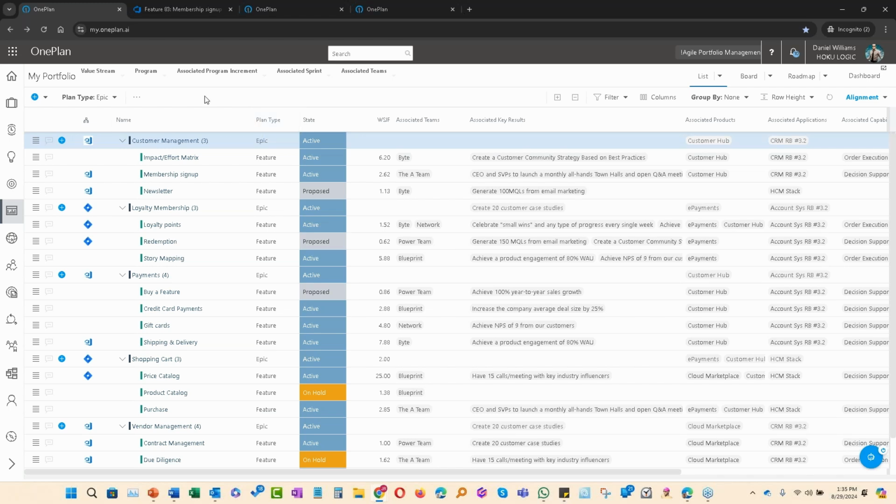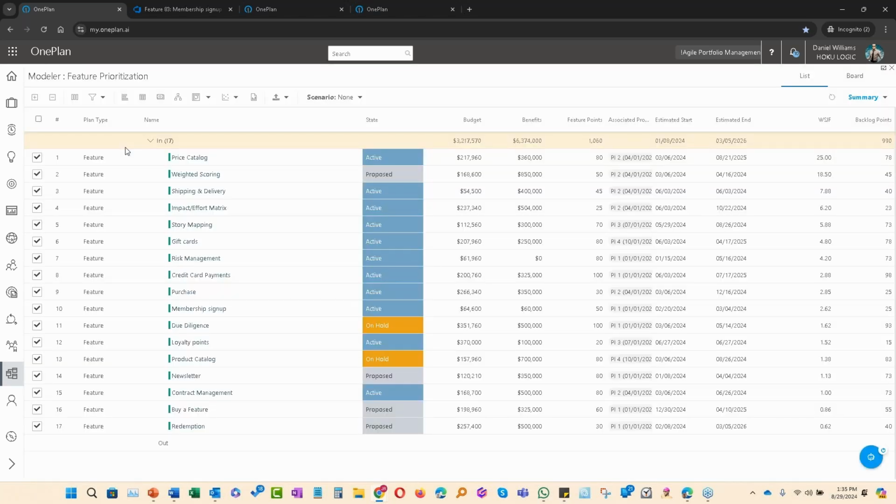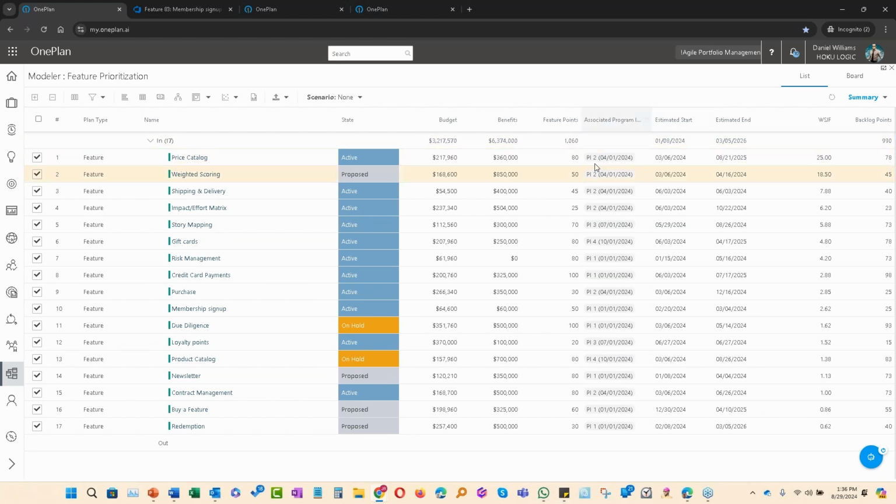So as the lean portfolio management team continues, we could be in a situation where we now need to get into our prioritization of features. So here's where Modeler would come in. Modeler is a capability, a module of OnePlan, and it allows you to do what-if scenarios. In this case, I'm going to be doing feature prioritization. So I brought in a set of features that I selected, because prior to this screen, when you set up the model, you can decide what you're going to select. In this case, we're looking at PI 1 through PI 4, and we have some estimated starts and ends that have been defined, our WIS shift, our backlog points, our budget and our benefits, and our feature points.